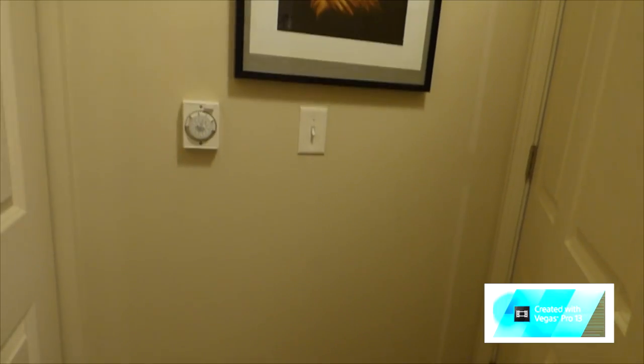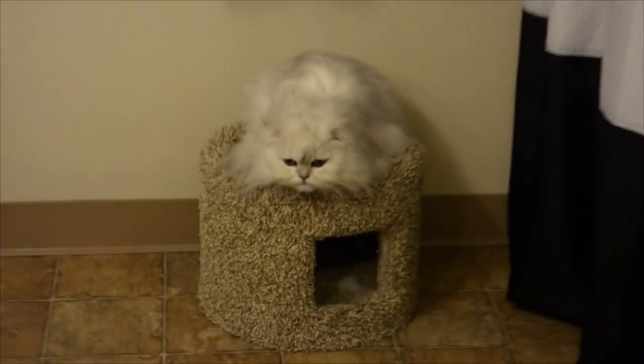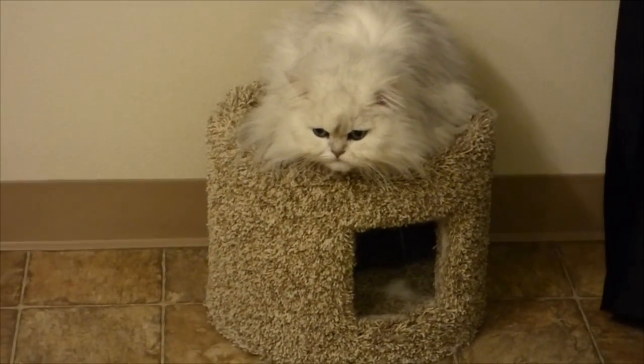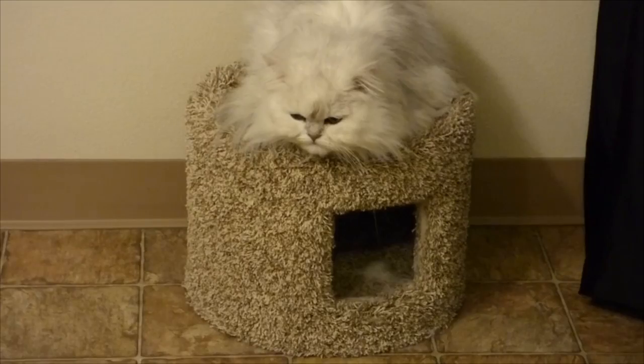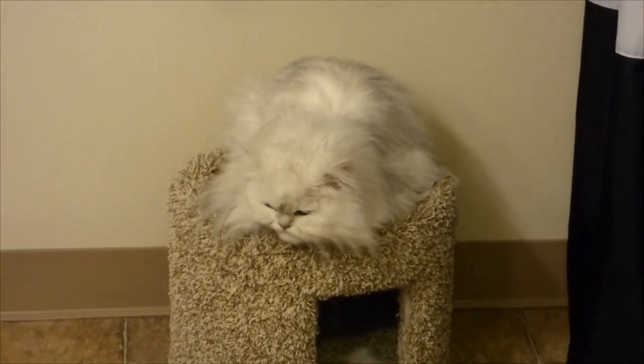And then also Picasso's litter box. So Picasso, our little friend, he has an open style litter box. Oh, look, there he is. His litter box is really cute. I like it. It's stainless steel. It has these two black stripes on the side. It's just that it's open. The style is what bugs me the most.